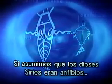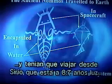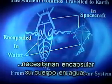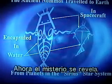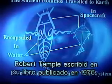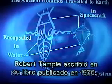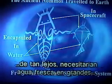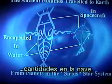Now, if we assume that these Sirian Nomo gods and goddesses were amphibious and had to travel all the way from Sirius, 8.7 light years away from Earth, they would need water to encapsulate their bodies in while they were in deep space transit. Now, the mystery is unfolding. Robert Temple wrote in his book, The Sirius Mystery, published in 1976, "We should not forget that if aquatic amphibious beings are making an interstellar voyage, they will need fresh water in their ship in considerable quantities."